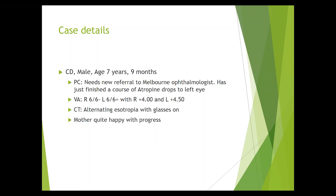So I saw him again, caught up again when he was a few months shy of 8. He needed just a new referral because he'd just finished a course of Atropine drops to the left eye and was heading back to see the surgeon in Melbourne. He was still having a bit of an alternating esotropia at this point, so my initial thought that there might be that alternation turned out to be true. And at this point, Mum was quite happy with his progress. He was looking straight to her in the distance with the glasses on.